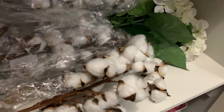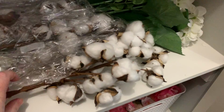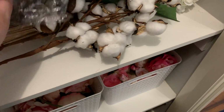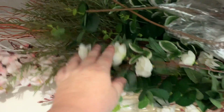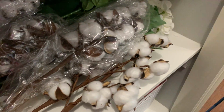So these are all my little cotton stems that I picked up from AliExpress. They were only like $1, I think $1 or $1.20 for a stem or something like that. So I got a few of those to decorate with, and then I've just got some other long stemmed florals and greenery that I can use throughout my home as well. So I just sit them on there.